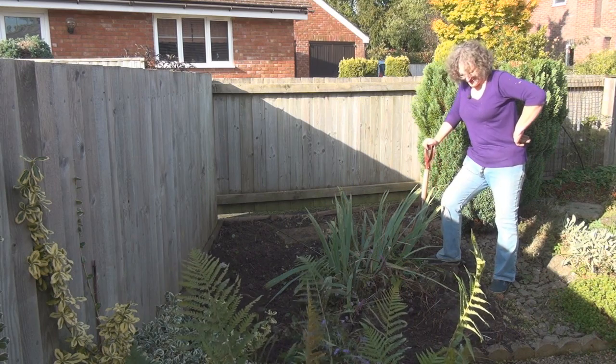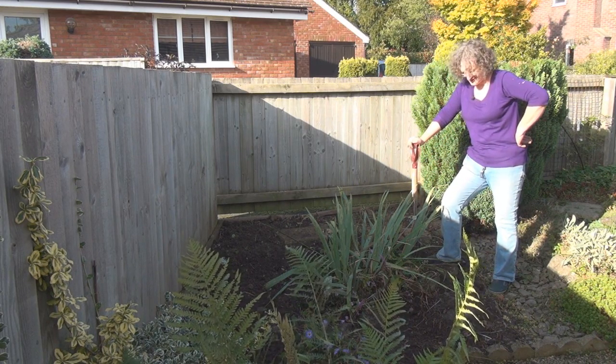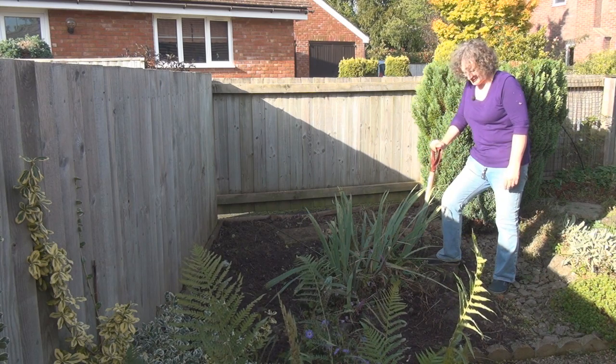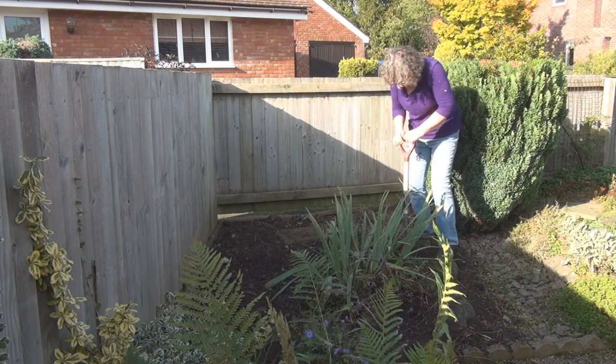Well, I've made quite a lot of progress. I'm quite tired. It's quite hard work. There's a lot of tree roots around here. All I'm really left with now is a pile of irises. I'm going to try and rescue those. Let's see how we get on.